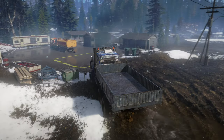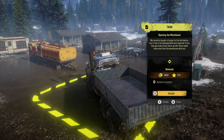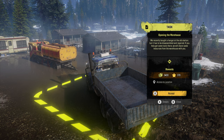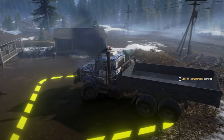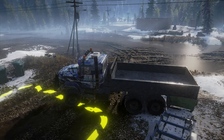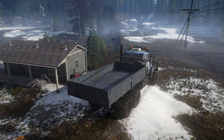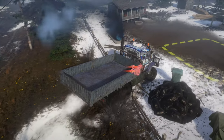There's another. That's the service trailer, right? Yeah, opening the warehouse. We recently bought a hangar at the old station, but it has to be disassembled and repaired. If you help get some tools there, we will share some resources from the warehouse with you. Sounds fair. Access to location. It's also cool. Okay, piping dream. Yeah, we could just grab that one, but they're not that bad. They're not too far away, so they're more accessible than the stuff back there. Completely out in the wild. Where we actually wanted to go now.